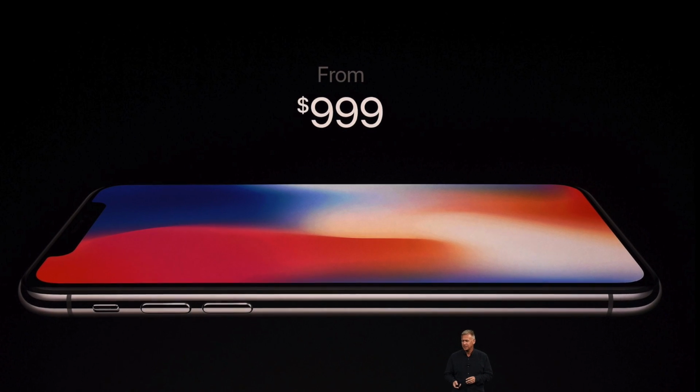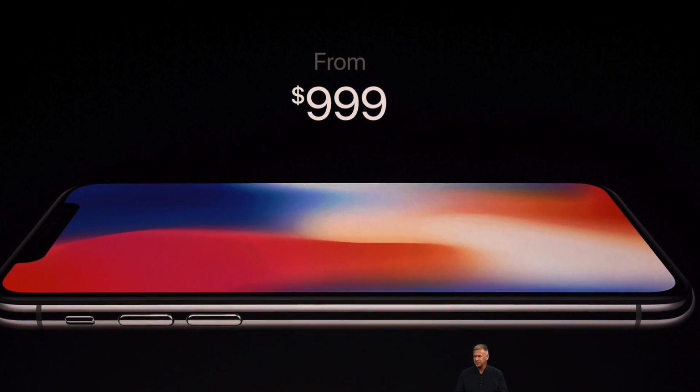Well, one of them is pricing your phone at around $1,000 or just above that. And the other one is to have a good phone.